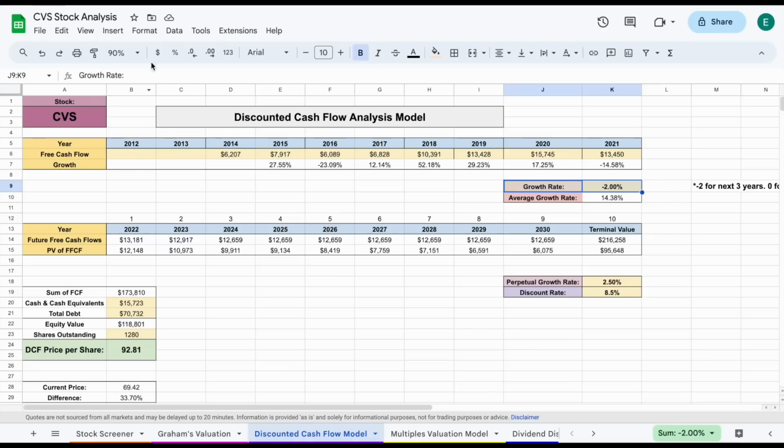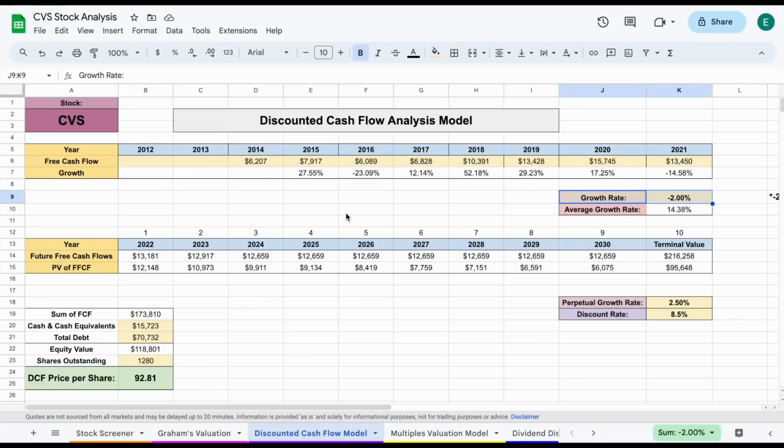Now, the next valuation model we will look at is the discounted cash flow analysis. What I do is plug in the historical free cash flows so we can see those year-over-year free cash flow growth rates, and it's had an average growth rate of around 14.38. But the free cash flow growth rates have fluctuated quite a bit, as you can see right here. Now, this is interesting. You can see I'm projecting a growth rate of -2%.